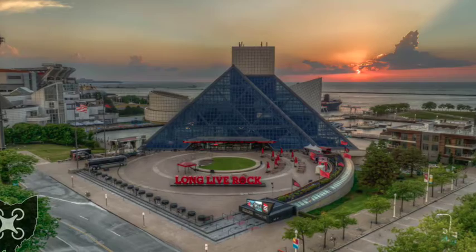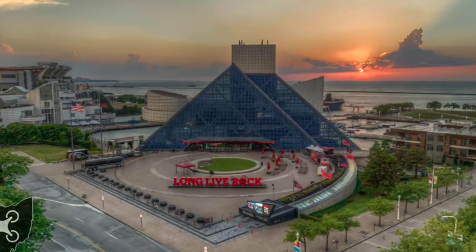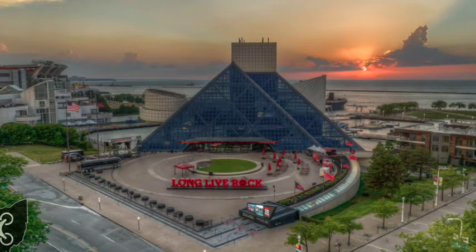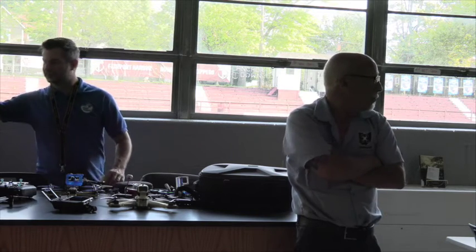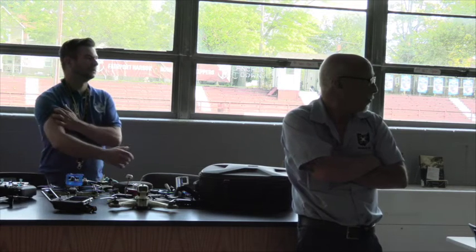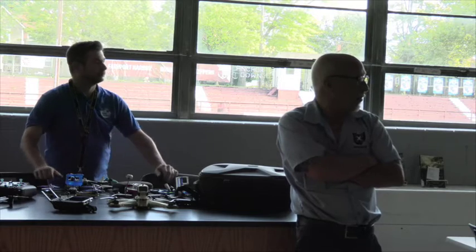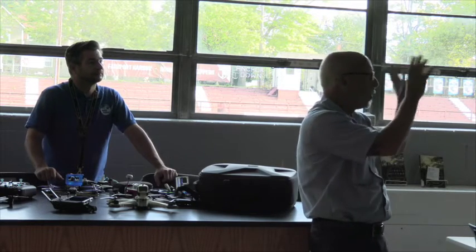I had 4 straight days of authorization because this is actually in a restricted zone. It's not an authorization zone. Right off the edge of the runway at Burke Lakefront Airport. Yeah, so the airplanes literally take off right behind the Rock Hall. So you gotta jump through a couple different hoops to get authorization there. I had 4 days of authorization because I wanted this picture.